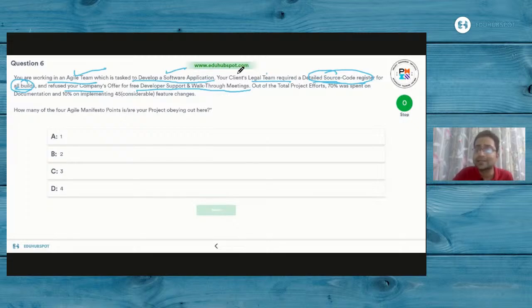They, that is your client's legal team, are refusing the company's offers for free meetings whatsoever. That's one keyword. What does that mean? They are refusing to come into interactions. They're refusing to collaborate. These are a couple of key things you need to take out from this particular question.